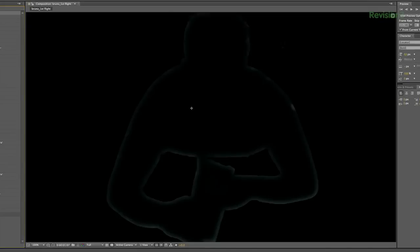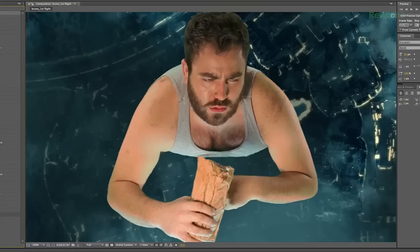Tip number 3, light wrap is your friend, your best friend. What is light wrap? Basically, it is the act of taking a piece of what is directly behind the keyed subject and applying it to the edge of the mask. This helps give your subject the illusion that it's in the environment you're compositing into. My personal favorite keyer, which is Red Giant's Primatte, actually has a really great tool for adding and controlling light wrap.